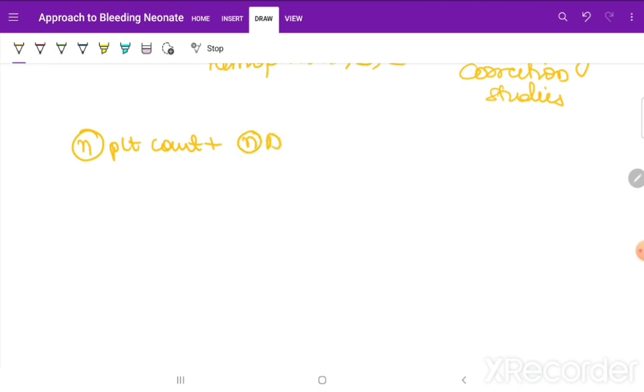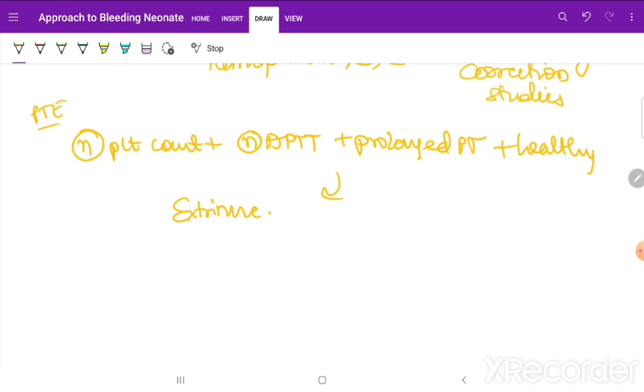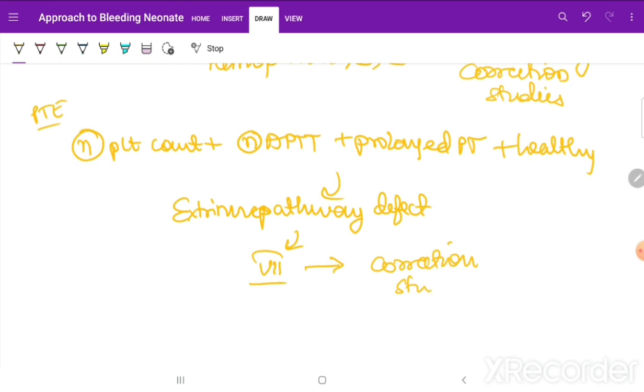Then next, coming to normal platelet count, normal APTT this time, but prolonged PT, and the child is again healthy. I told you PT is the extrinsic pathway, so this is an extrinsic pathway defect. The most common extrinsic pathway defect is factor 7 deficiency. In this, you will again be doing the correction studies and the factor assay level to know the diagnosis. All right.